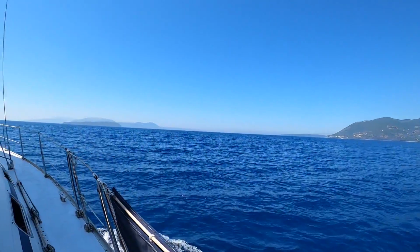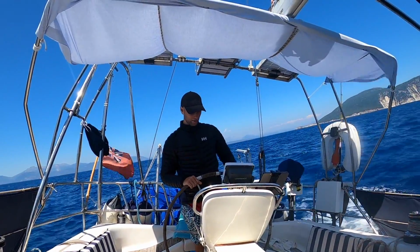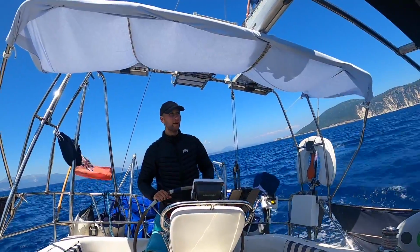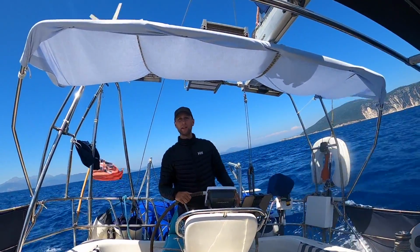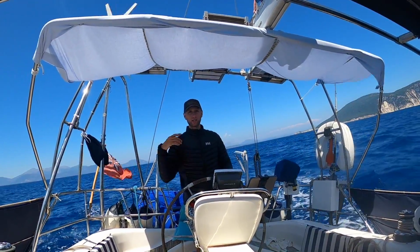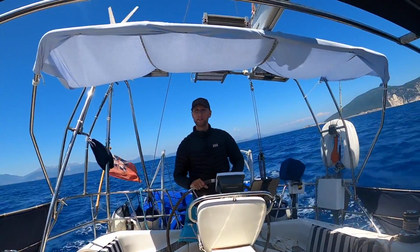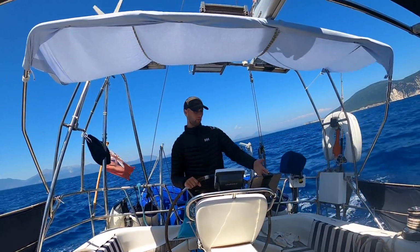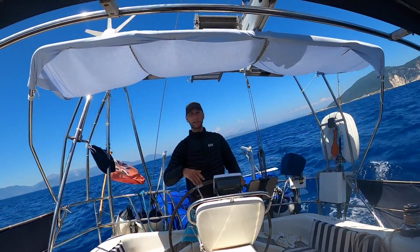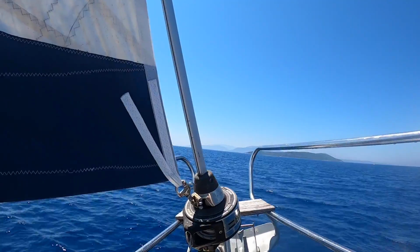From Meganisi, we headed south to Fiskardo. Hey, so you might notice I'm wearing a jacket. It's because it's blowing 24 knots now. It's blown up to about 28, 29 at some points. It's been a really weird day for wind. We started out with, again, quite light winds, 4 or 5 knots, and then it's gradually built. Today it was quite gradual, so it's good. So we've got our second reef in the main, and we've got full Genoa out, and we're rocketing along at about 5 knots now. We've been battling into the wind, tacking all day, and we're now in the last hour of sailing.